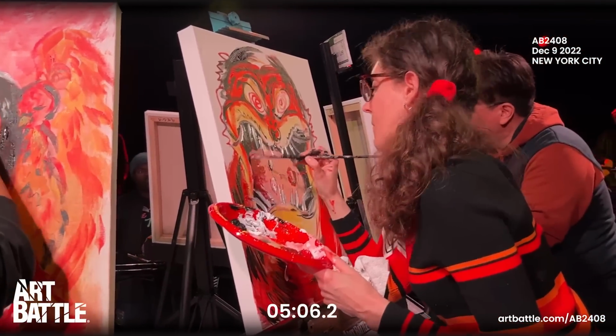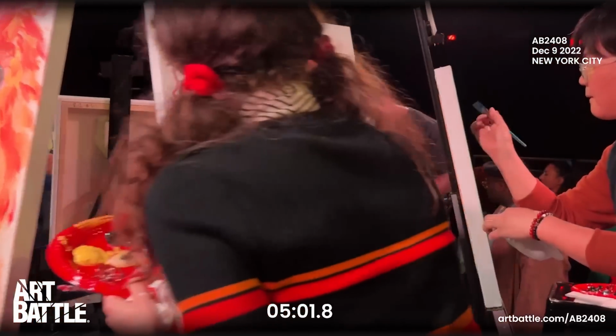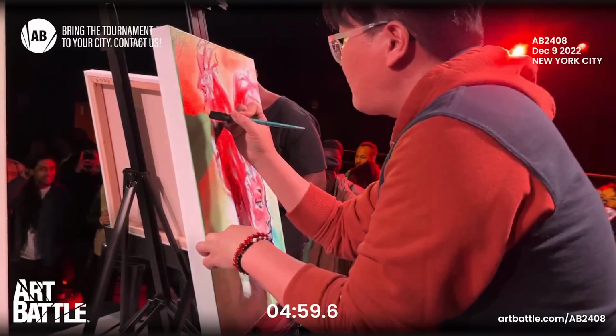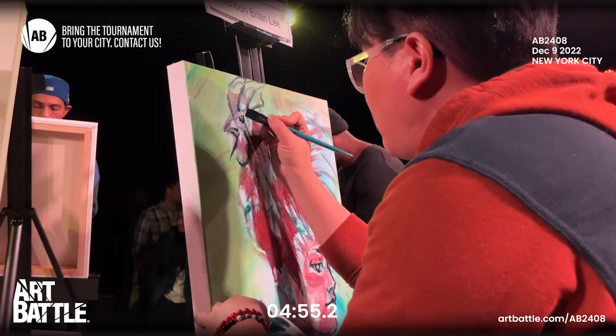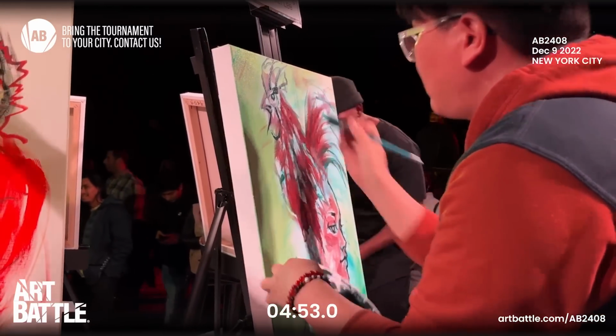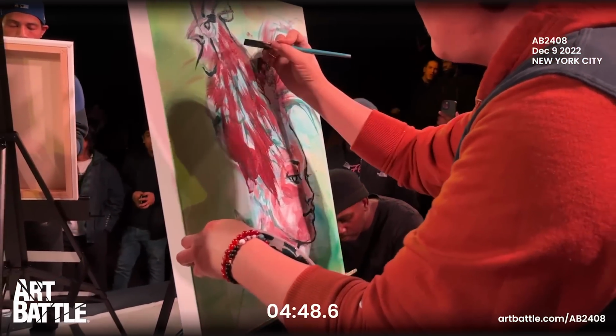So now we can see that Amanda is working on the head inside of her tiger's mouth. And it's pretty funny to watch a painting or a portrait emerge also from this painting. With Amanda, it's all about the unexpected elements.